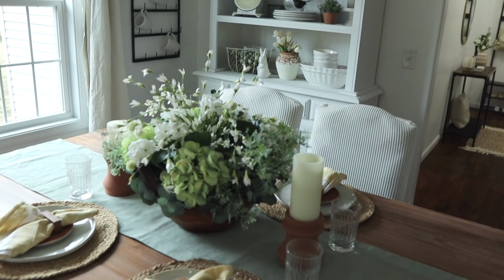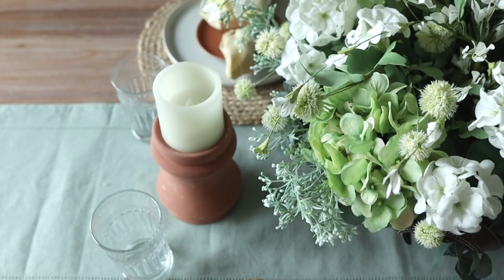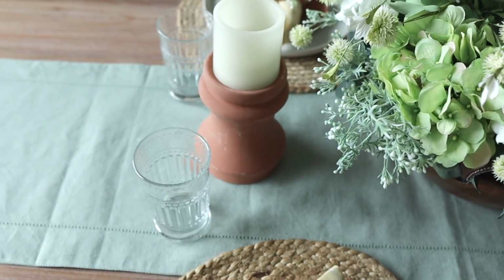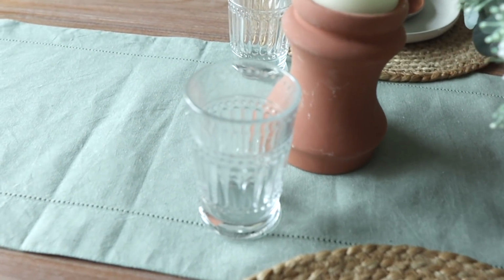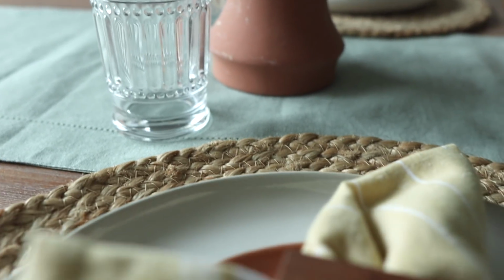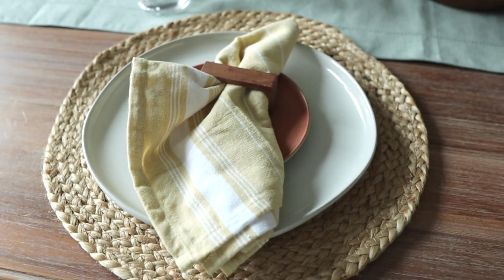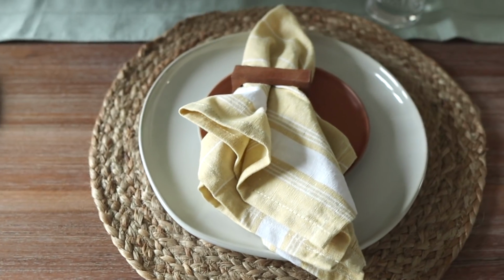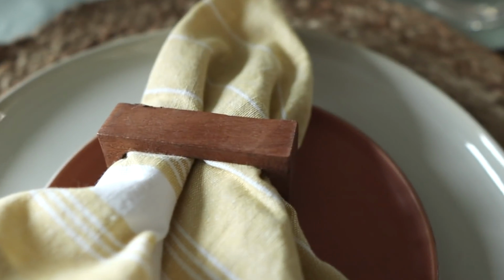And then for the tablescape, I did this DIY flower arrangement in a huge wooden bowl. I also brought in that sage green color, a little bit of that raw terracotta with the candlesticks, and I found these beautiful glass cups from Kirkland's in a pack of 4, and I tied it all together with a wooden napkin holder with a yellow napkin, and I just love the stripes on it. I think it's very timeless and sweet for spring.